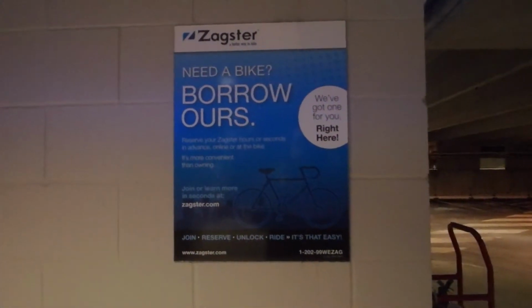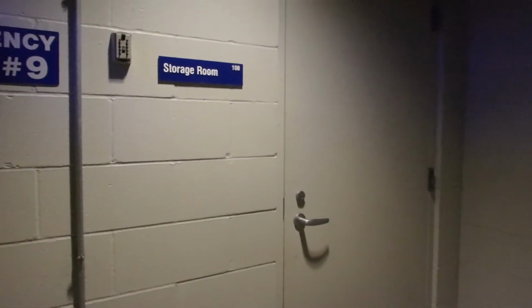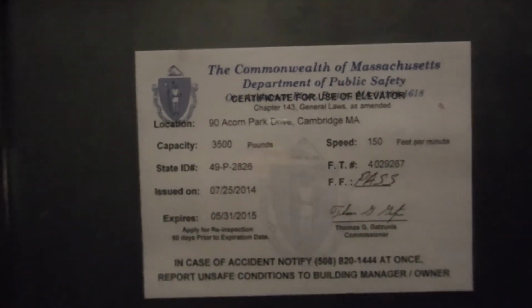Seems to be busy. Here it is. Sounds like it's hydraulic. Oh, it's a Series-5 inside. There's that. There are the buttons. There's the phone. And at 3,500 pounds, 150 feet per minute, let's go to the top.